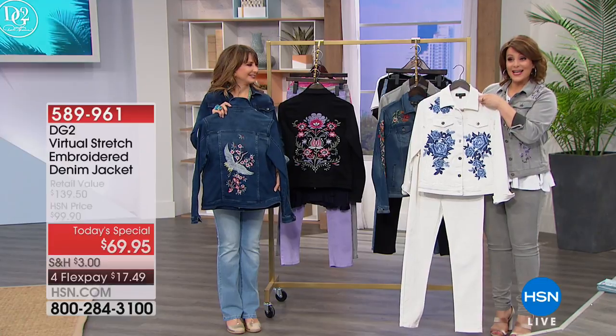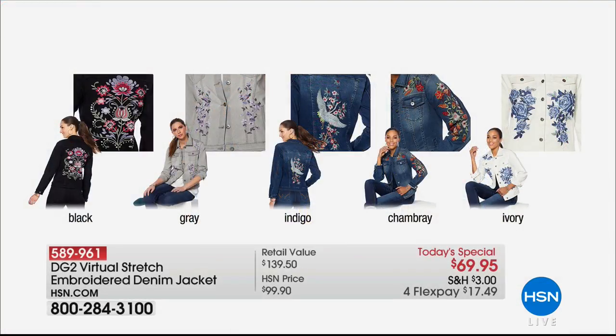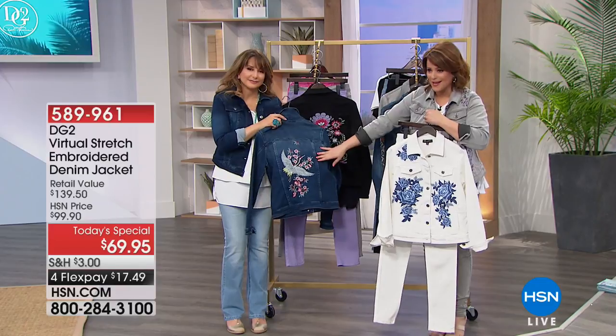Oh, Doris, you know what? Not only is it beautiful, but you're going to feel so comfortable in it with all of that stretch. So happy birthday to you, Doris. What a good piece. Doris, you picked it up in the indigo today. What do you think about that crane embroidery? Isn't it just spectacular? I love it.